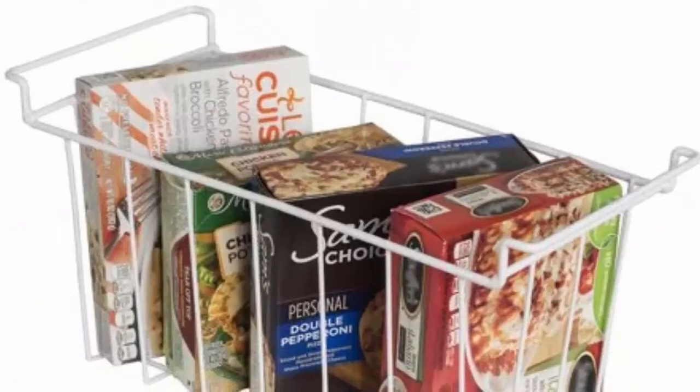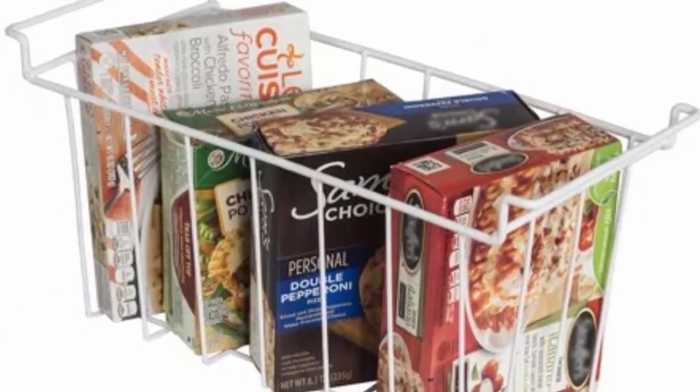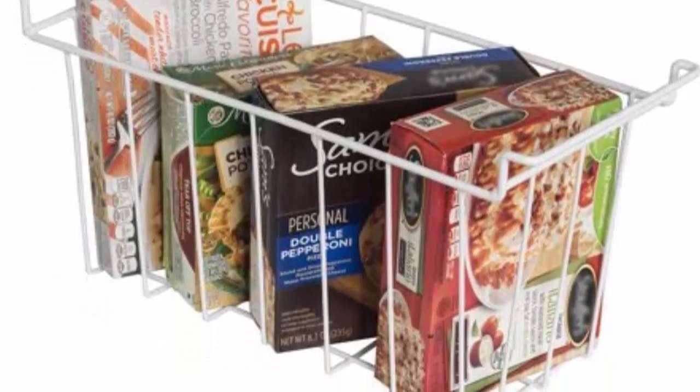It is a great unit to have if you live in an apartment or even a house. Also, it is deep, so you can put a lot of food in it. I hope this review has helped.